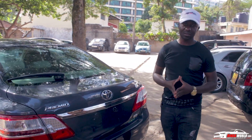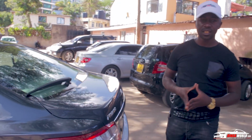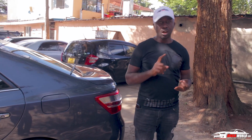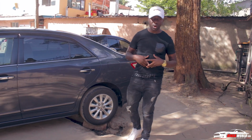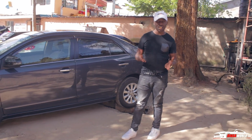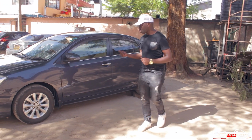So the Premio has really done very well in the Kenyan market. Why? Because of its reliability, low fuel economy, and also its maintenance costs. Premio ni gari unaweza ingia kwa any garage na upate mechanic mwenye anaweza ihandle. So let's have a look at this one.